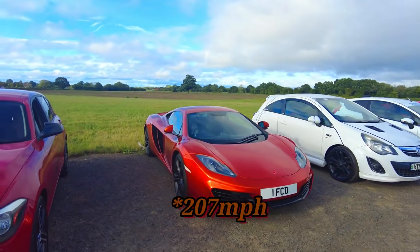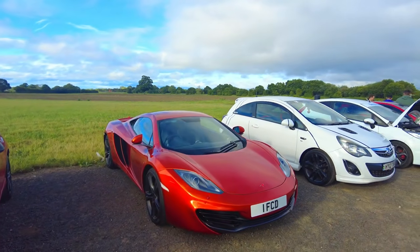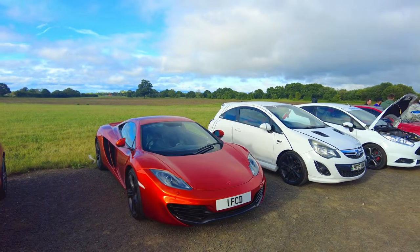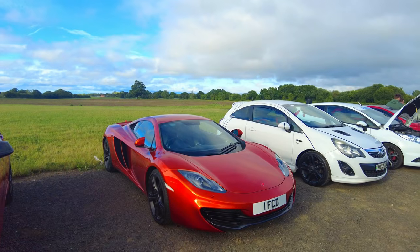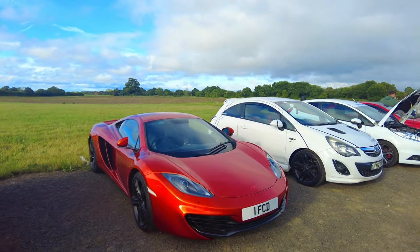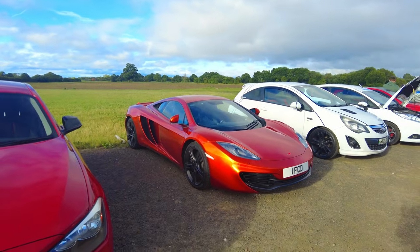But yeah, look how gorgeous this is. They were taking the mick out of it on Top Gear because it doesn't look like a supercar, you know, a Ferrari, Lamborghini, those kind of things. They look like supercars, but this was a lot more subtle, a lot more understated. But yeah, it certainly put them on the map.